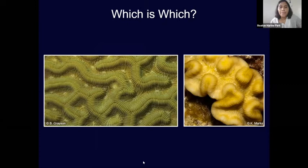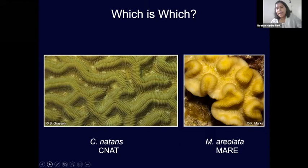Okay, I'm gonna stop sharing my poll. And again, for those of you that weren't here yesterday, I did mention yesterday that AGRRA likes to play some tricks on us. So normally, if the images are of different size, AGRRA is trying to tell us that one's smaller than the other one. So the smaller one was mare and the other one was CNOT. Okay, so CNOT and mare.